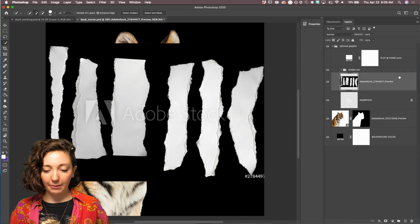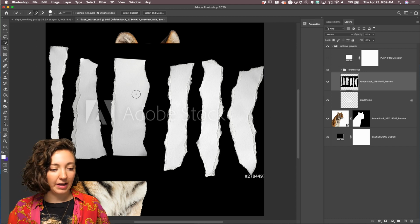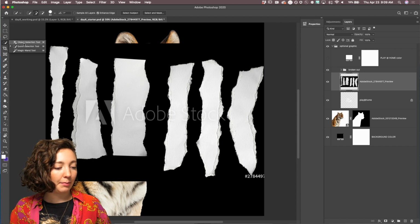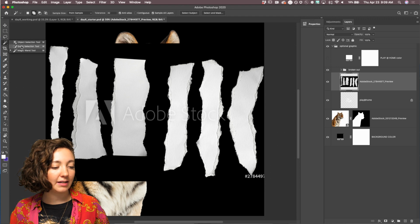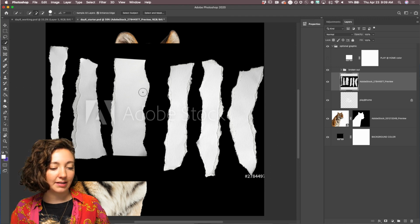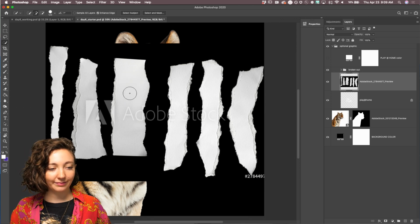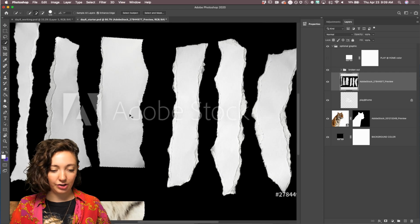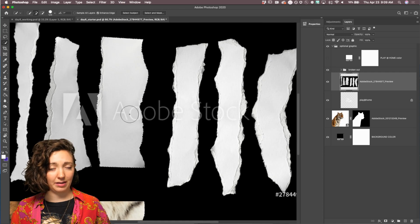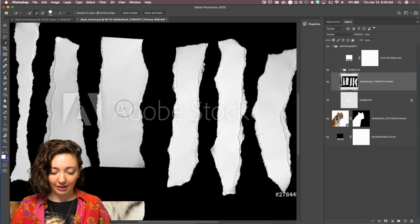All right, so on to this. Let me show you how I would go about breaking this all out. I'm going to choose just one of them to start with, and I'm going to use my quick selection brush or tool. It's in the same tool set as object selection and magic wand, and W is the hotkey. I could use magic wand, but quick selection is going to work better for this low res image. And I'm just going to kind of click within one. It does a good job since there's so much contrast with this black background and white foreground. It does a good job of selecting everything.